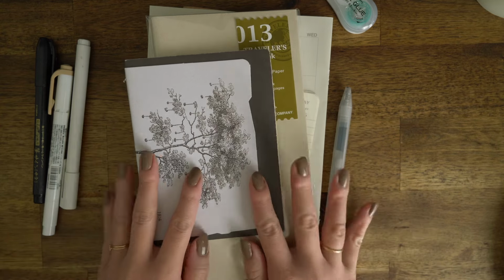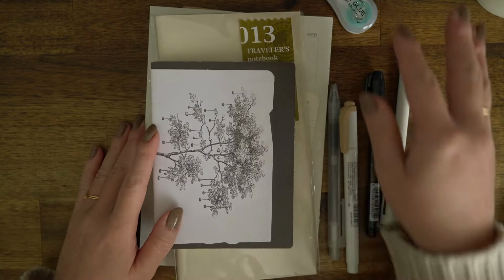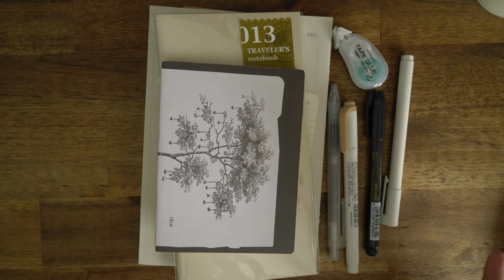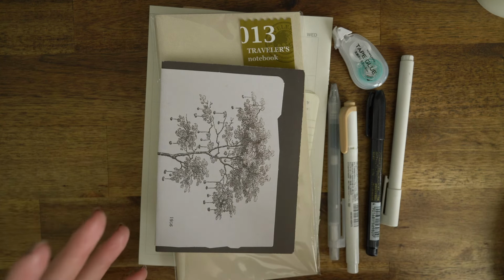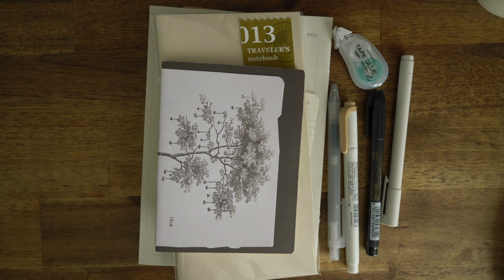Am I overthinking it? Anyway, what I've got in front of me are the things that I am planning to bring to Japan for travel journaling. And I feel like there's quite a bit here compared to when I went to Bali because I actually have so much more luggage space this time. This is my third time going to Japan, but this is the first time that I have had this much luggage space.